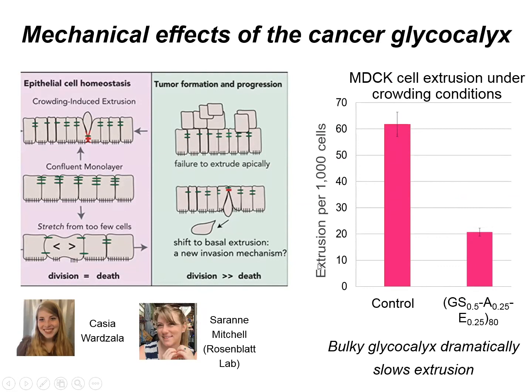And so what Kasia and Sarah Ann showed is that if we coat cells with a bulky glycocalyx like that found in epithelial cancers, we can actually slow down extrusion by this whopping threefold reduction. And so what we're showing is essentially just coating the cells with the glycocalyx induces tumor formation. We were very surprised by these results.